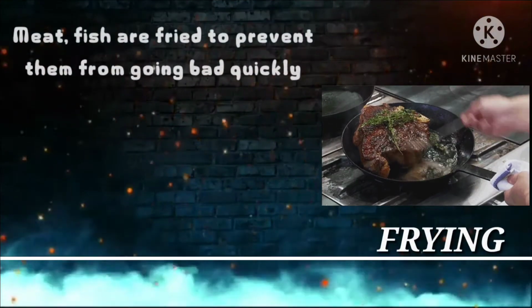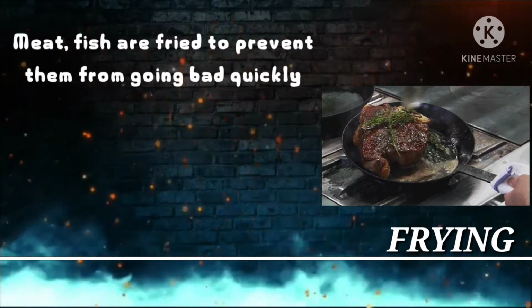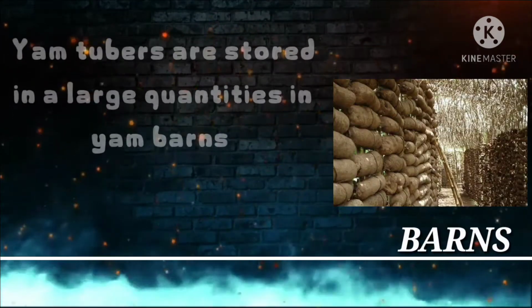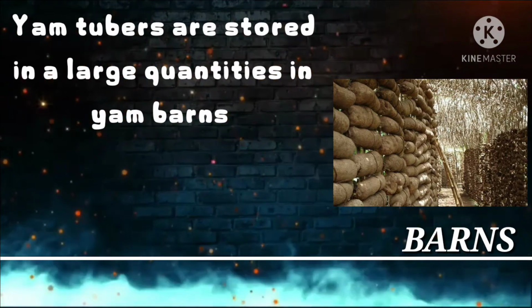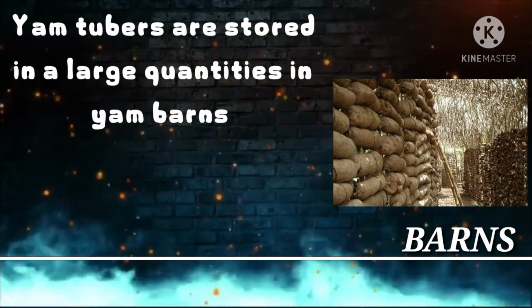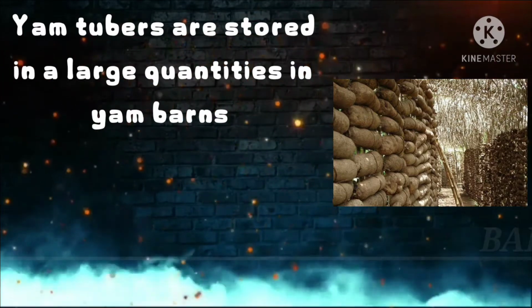The other one is frying. Your meat and fish are fried to prevent them from going bad quickly. The third one is barns. Barns are used for yam tubers. Yam tubers are stored in large quantities in yam barns.